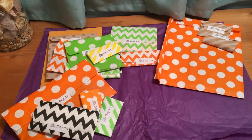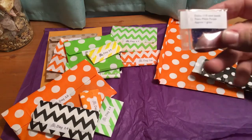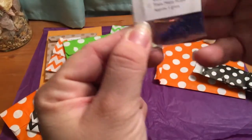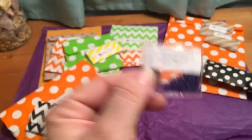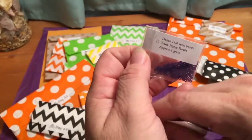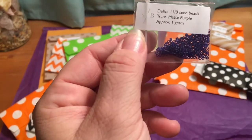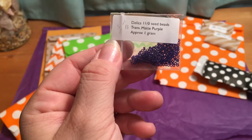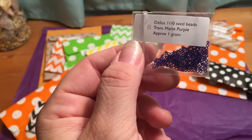Number 12. I do like more of what I'm getting, though, compared to what I got in the first couple of boxes. And here we have some delicacy beads in a translucent matte purple. Ooh, they match the tissue paper. That's really nice. Not that it matches the tissue paper, but the beads. I like the color. It's pretty. It's perfect for Halloween. Sprinkle a bit of purple magic across your project with these lovely delicacy beads. So, I have something I can use them on, actually.